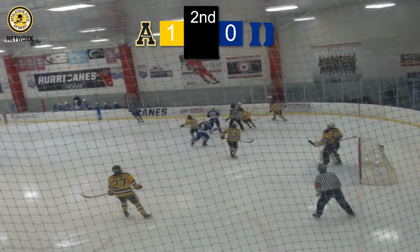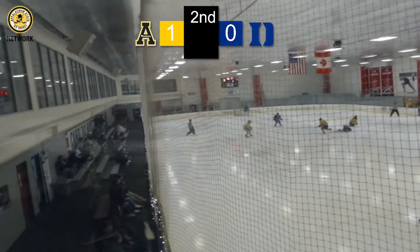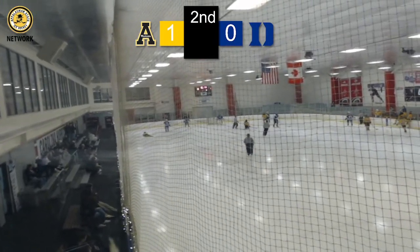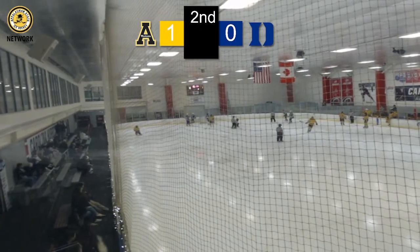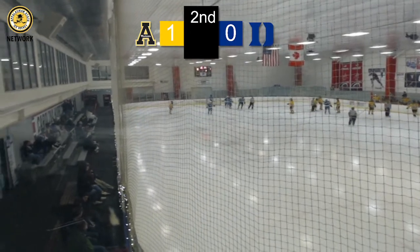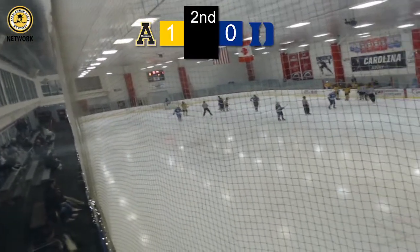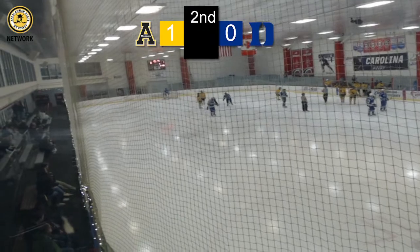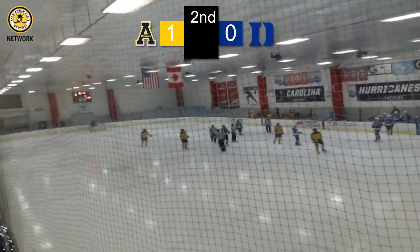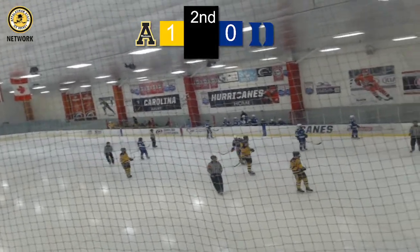Same units out for both teams on this face-off. Humble gets a stick lift, tries to flip this to Henley. He goes down. Who's the penalty on? We'll see. Signals tripping. Looks like they're sending Henley to the box for the tripping call. He was trying to start the rush, got tangled up. Not sure if I agree with that call, but Mountaineers will be on the penalty kill regardless.